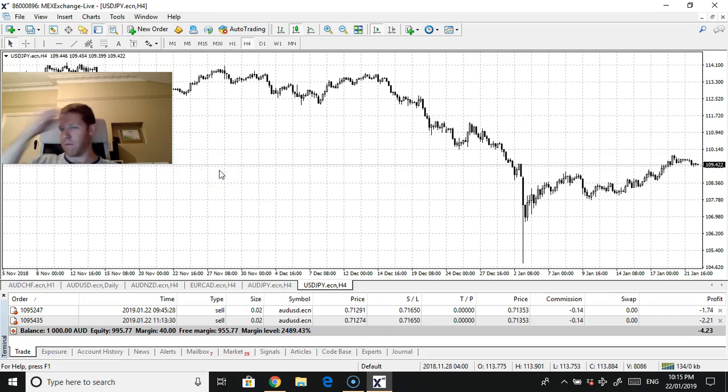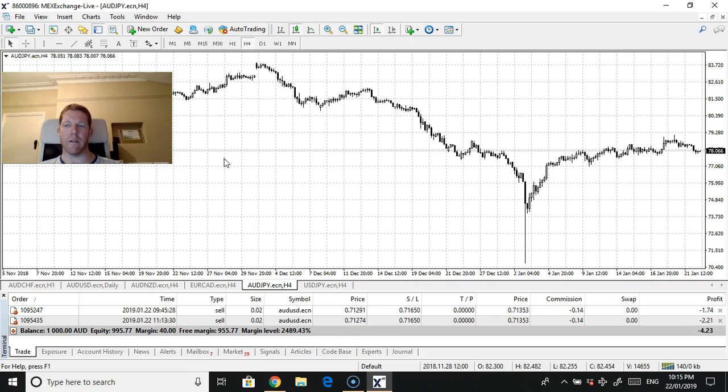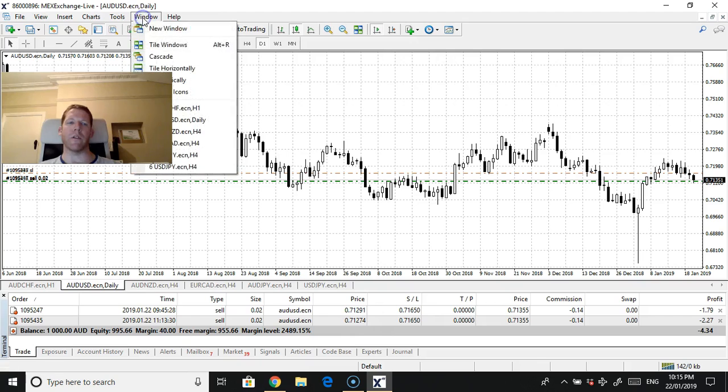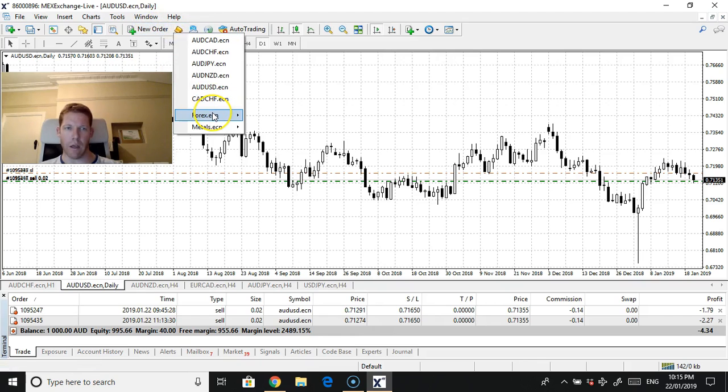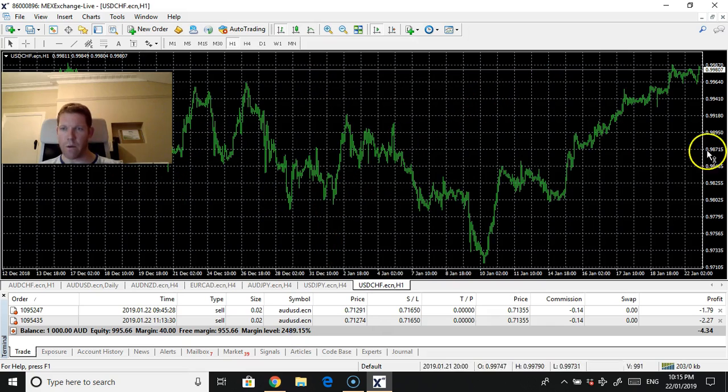USD yen. It's this. We'll see. We'll see tonight what happens. And Aussie yen is sort of steady. All right, so we'll go back to the Aussie dollar. USD CAD. Find it. This is another one, and USD Swiss actually. We'll go to the Swiss first.